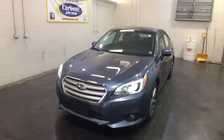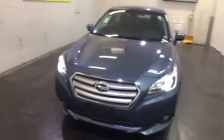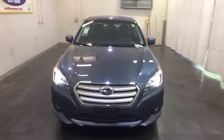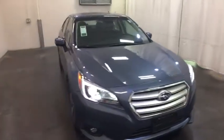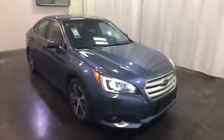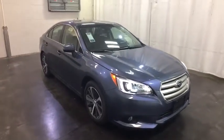2017 Subaru Legacy. The Subaru Legacy offers a roomy interior and a dynamic drive you feel every second you're in the driver's seat. It's a refreshing alternative to the alternatives. Here are some of this vehicle's great options.